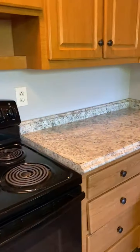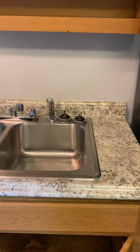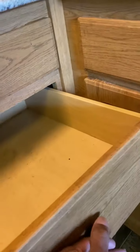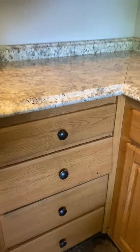I checked the kitchen appliances. The stove appears to be working and in good shape. The fridge as well. Couldn't check the water as far as the plumbing. There's no water on, but this cabinet door here needs to be secured. And there's something going on with this drawer here. It's not aligned properly.